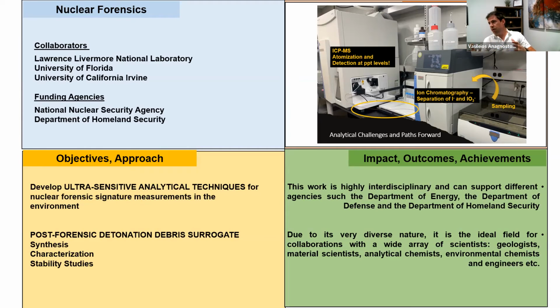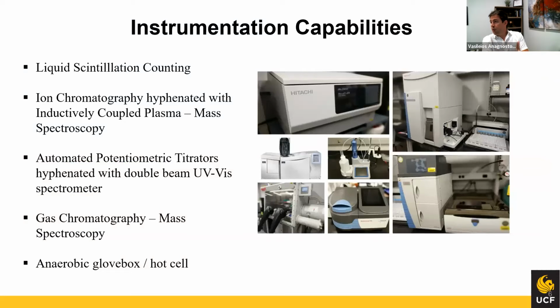Now, this is a brand new field that we've just very recently opened up, and this is a very interdisciplinary and can support collaborations with many different scientists from many different backgrounds, engineers, geologists, environmental chemists, and so on and so forth. I'll give you a brief overview. This is the analytical instrumentation that we have in our lab currently. I'm not going to mention any analytical instrumentation that you are already familiar with in the MCF facility.